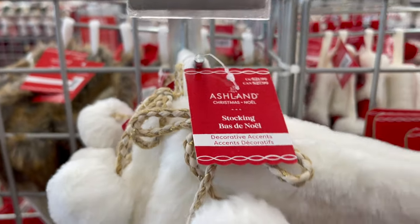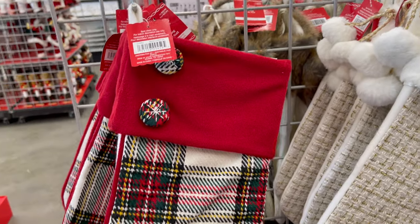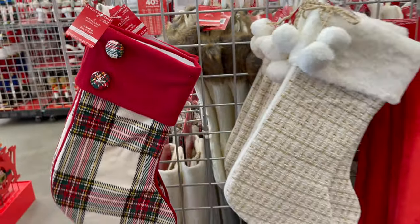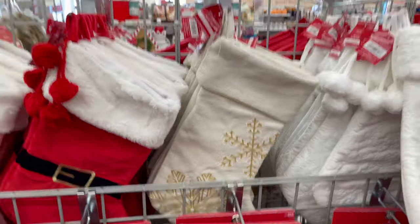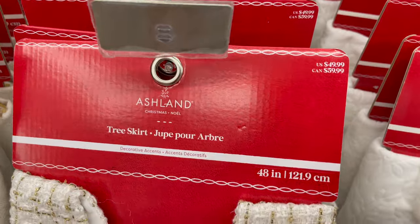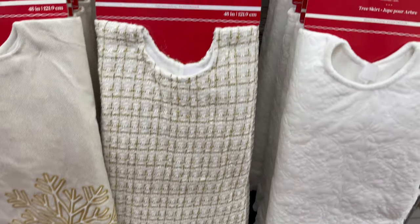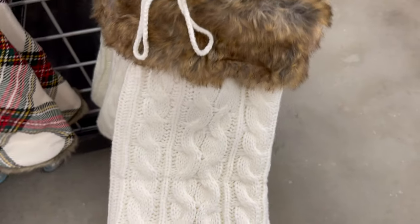Michael's also has beautiful stockings. This one is $21.99, and they coordinate them to the tree skirts, which I think is really cute. That one's $21.99 as well, and you'll see the corresponding tree skirts very soon. The tree skirts were $29.99. Now this tree skirt is $49.99, so I must have misspoken earlier, but the tree skirts are $49.99.